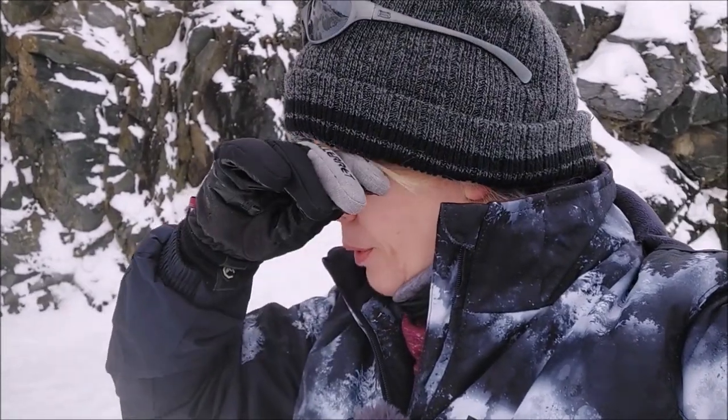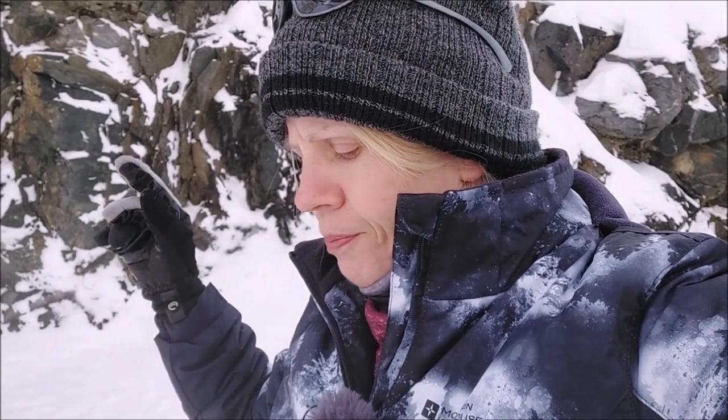Welcome to Lapland. I've had a really lazy morning. It's the second day of my holiday, and I was out last night trying to shoot the Aurora. It didn't put on a particularly good show. I got one shot, nothing major, nothing to write home about, and it was minus 27.